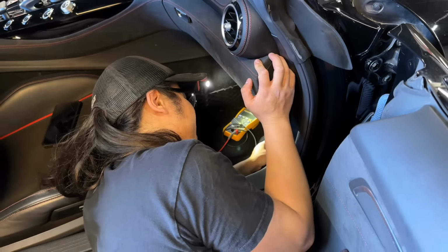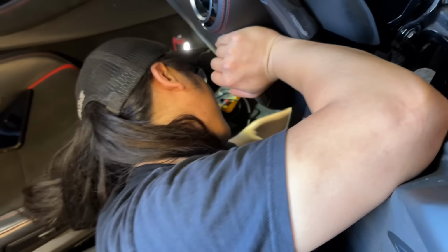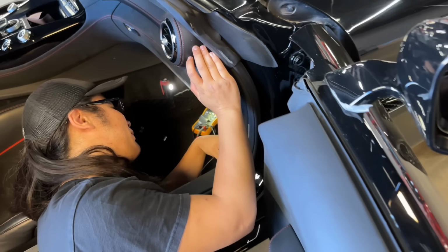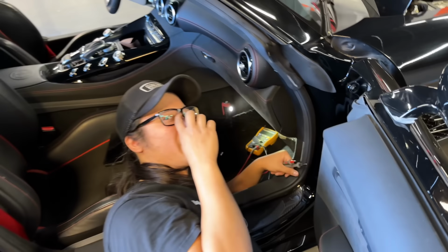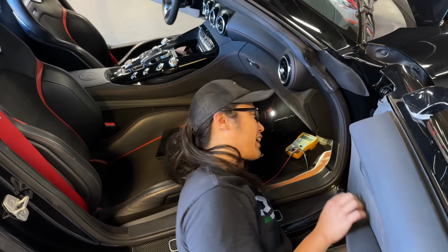The only one I couldn't get a reading on was this big 40 amp fuse, but maybe because these ones are a little bit harder to get these probes in. So you're just doing an ohm check across the fuse. Just for now, and then I'll go deeper if we can't find anything yet.